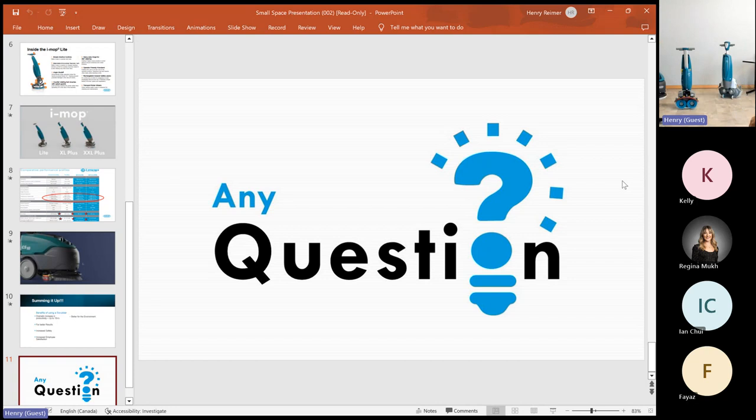I'll quickly go through one of the amazing benefits, which is how to break this down and clean it. This is the iMop Lite. This is our 14 and a half inch version, and this is the iMop XL. This is the 18 inch version. But again, in terms of maneuverability, these are fantastic. So this here is your clean tank. It just comes off. This here is your dirty tank.